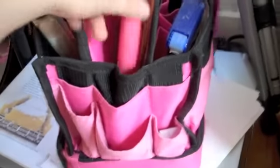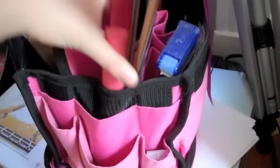And then right next to it I have my other caddy. I kind of just keep this wherever it fits at the time, because I really only reach for these when I'm working on certain projects, like my Basic Grey filing set, my rulers, which I use a ton, my Crop-A-Dile, just stuff like that, sticky tape dots, whatever. And then there's my printer, kind of just chilling on my floor.